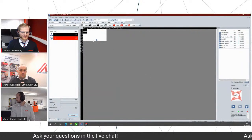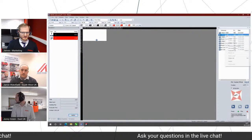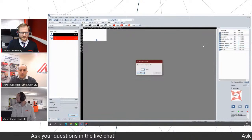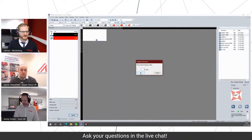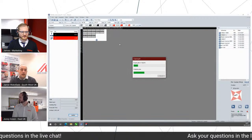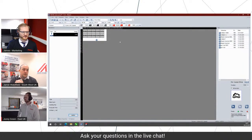So if we drag our job back into the job queue, Jonny, and we right click on our job, you'll see that we have position job multiple. This allows us to multiply that job as many times as we can to fit onto that plate. If we wanted 10 of this item or 20, or just to see how many will fit, we can put the numbers in there. Job control will automatically work out the most it can do and the most effective way of doing it.